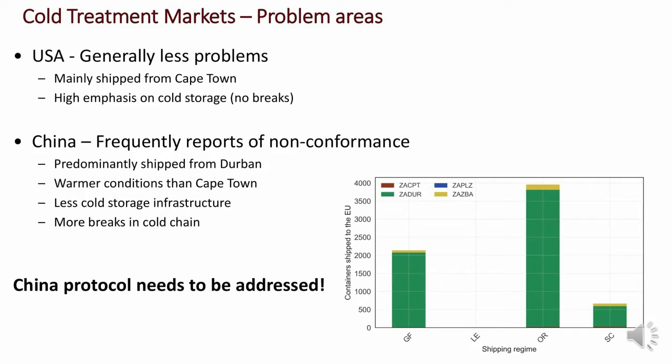For China, it's mostly in Durban. I've listed the graph there showing where the shipments are taking place, and there is less cold storage. The conditions are warmer, and there are more breaks over the cold chain, usually between pre-cooling and shipping. So the rest of the presentation I'll direct to China. Maybe we must consider South Korea as well being included later. I see there's a significant amount of votes there.